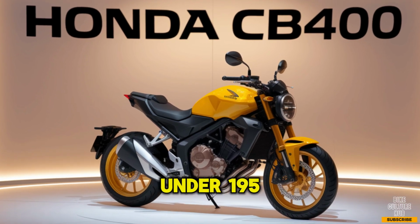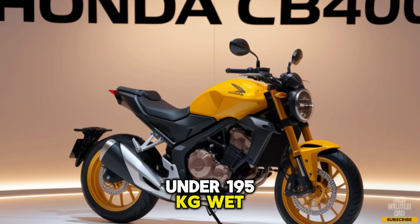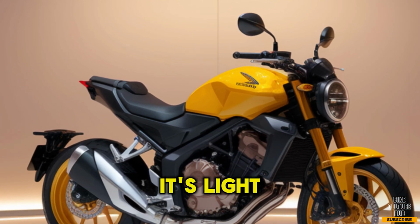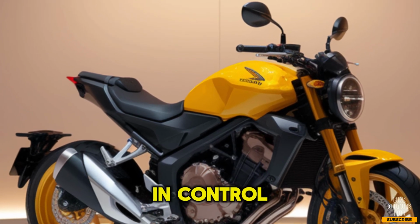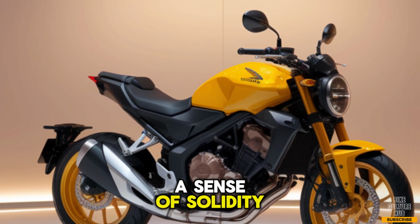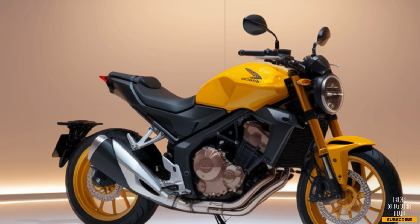Weighing in at just under 195 kilograms wet, the CB400 is a remarkably approachable machine. It's light enough for newer riders to feel in control, yet substantial enough to give experienced motorcyclists a sense of solidity and assurance at higher speeds.